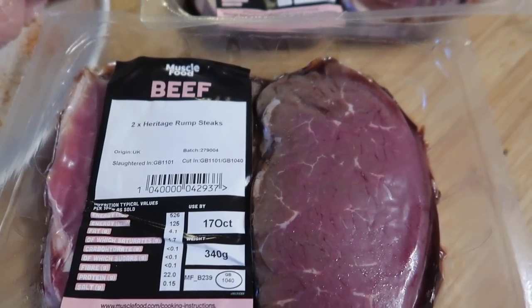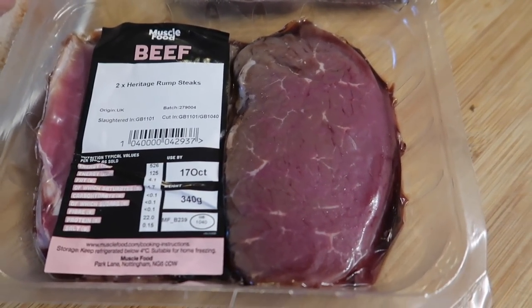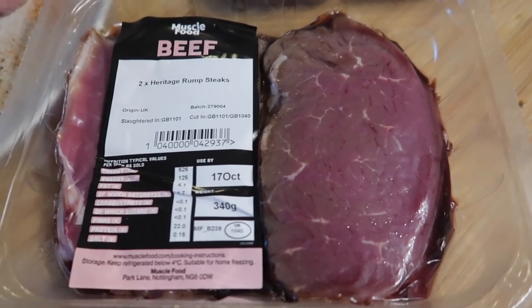This is the only steak that Steve, my husband, will eat. He won't eat it from anywhere else because he's really, really fussy. He's not a huge fan of steak, and every time I buy a steak, he just doesn't like it. It's too chewy or too gristly. And the only place he will eat it from is Musclefood.